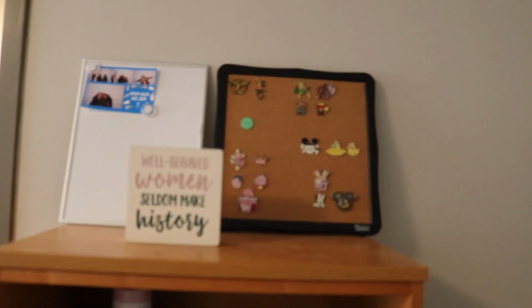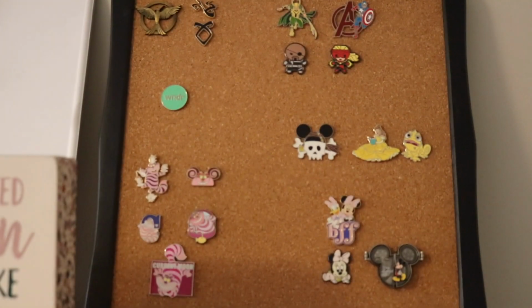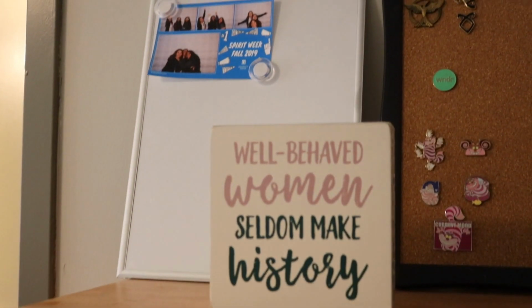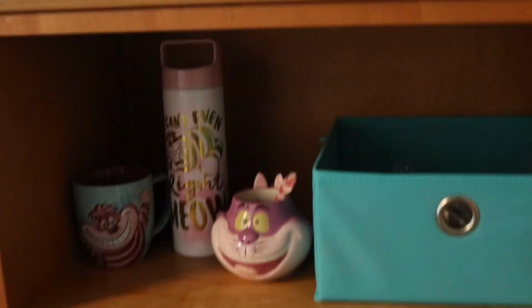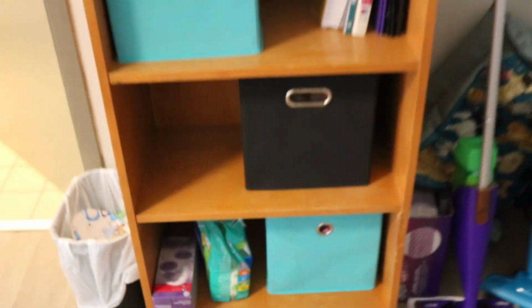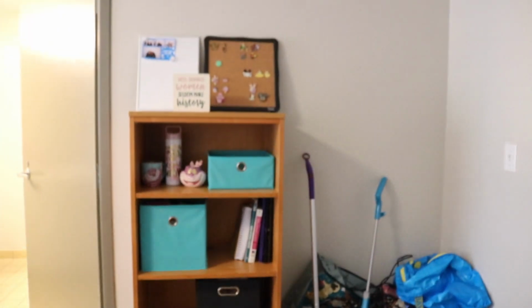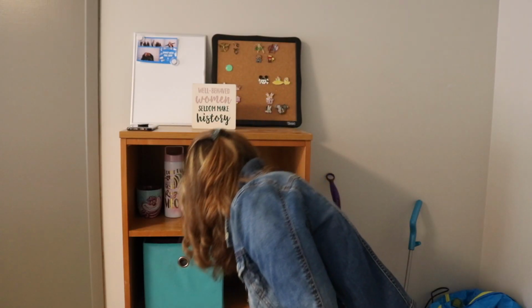I have some Cheshire Cat mugs here and a water bottle, which I believe all of these my friend from high school got me. In the storage container, I have lots of reusable forks and spoons and knives that I've been given from my cafeteria. I have my textbooks for school here. I have any bathroom necessities in that container. I have a whole bunch of reusable plastic bags in this container. And then in this corner we have what I like to call the cleaning corner.